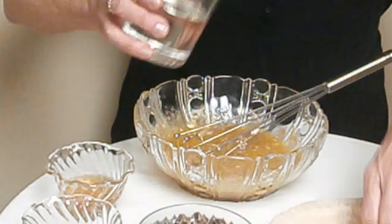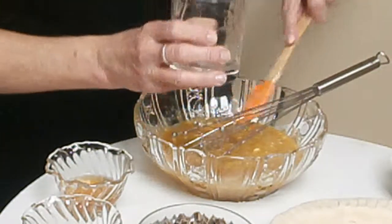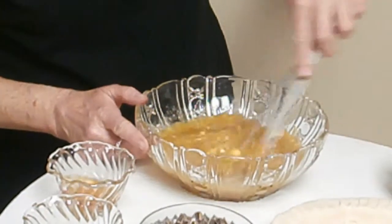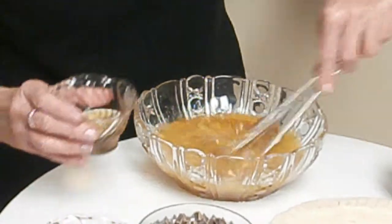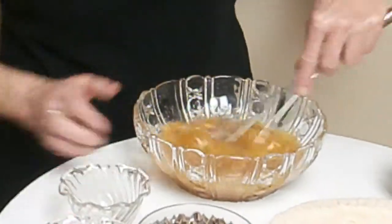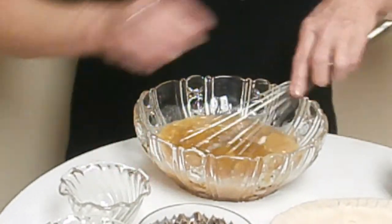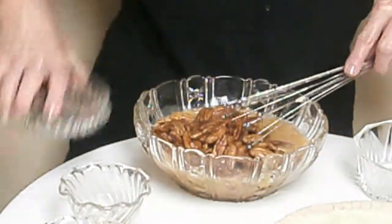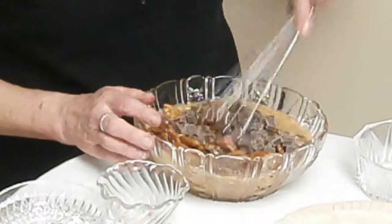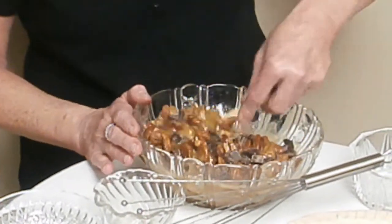Then we're gonna add the corn syrup. Mix that. Add the vanilla, the rest of the bourbon. And the two last ingredients are the roasted bourbon-soaked pecans and our chocolate chunks. And you just mix it around. You won't really need the whisk anymore. You just take a spatula and mix it until it's nicely incorporated all together.